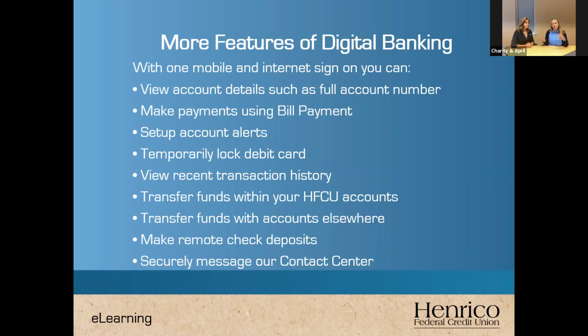And if it's a bigger check, the smaller ones usually go right in, but if it's bigger, it'll tell you when your funds are available. That's right. Because sometimes if it's a $1,000 check, your funds may not be available right away. It communicates very well with you on that. But that is a phone-only feature. You cannot do that with your personal computer.